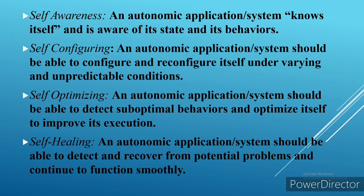Self-optimizing. An autonomic application system should be able to detect suboptimal behaviors and optimize itself to improve its execution. Self-healing. An autonomic application system should be able to detect and recover from potential problems and continue to function smoothly.